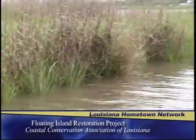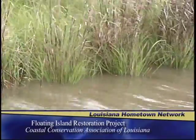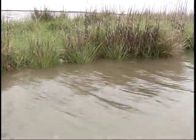They've helped us start the project, funding, and of course the news media down here. So without CCA, I don't think this project would have happened.